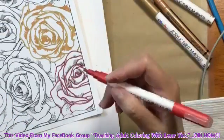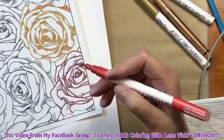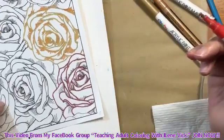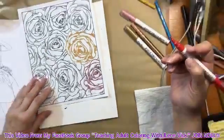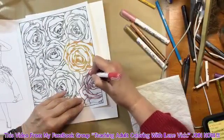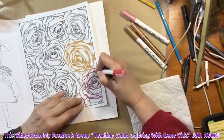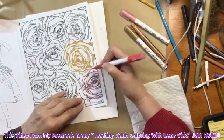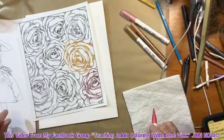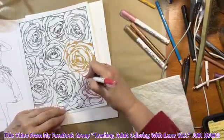Oh, the print on the markers itself? I haven't had that happen so far. Is that happening on your markers? Okay, now on this one, no, I haven't had that problem. Where did you buy your markers, Steph?